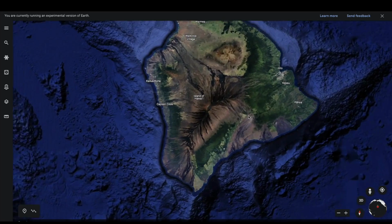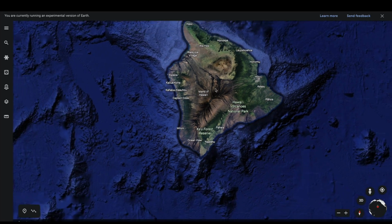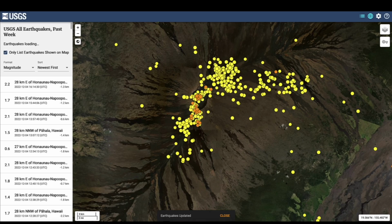Quick update on Mauna Loa, the largest active volcano on planet Earth. Looking at the earthquake situation at the summit, this map here at the USGS is showing 355 earthquakes near the summit of Mauna Loa in the last 7 days.